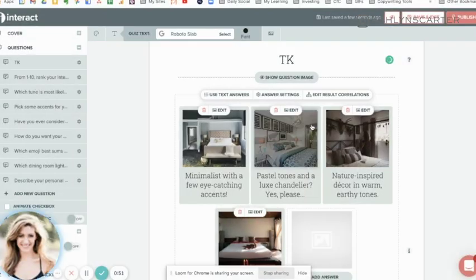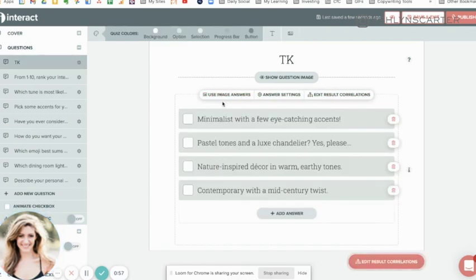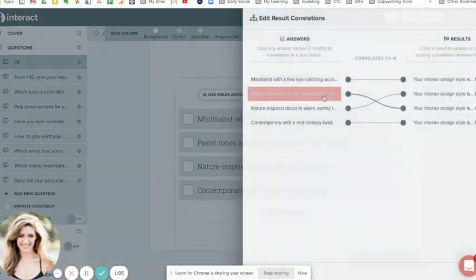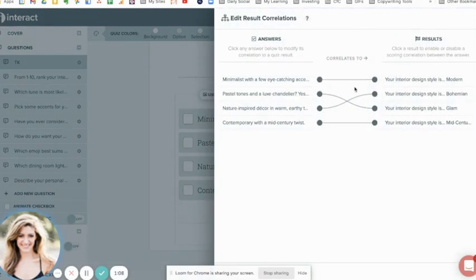And then what we're going to do here is update the result correlation and answer settings. And I'll show you too, if you click that, use image answers versus use text answers. So you can give them the opportunity to select multiple answers. I would just recommend one answer per question.